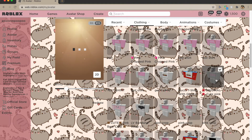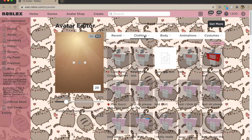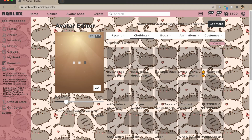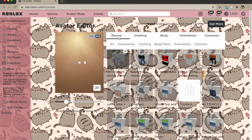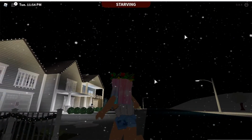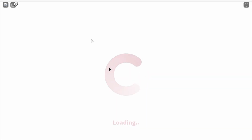I'm gonna wear this, and let's see if I have any, just jeans. Hopefully I do, because if I don't, then that's gonna be sad. Let's just wear these ripped denim jeans. I don't know how to say that brand. Well, am I still in Bloxburg? Yeah, I am. Yes, I am. So let's reset and see how this looks.